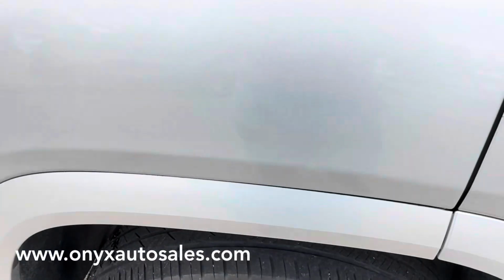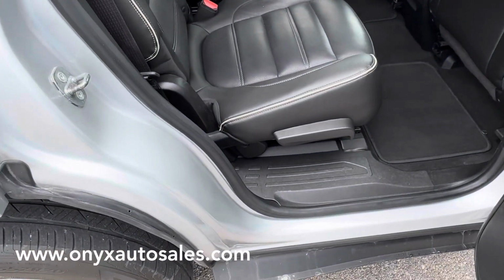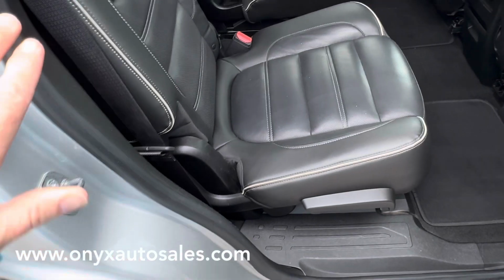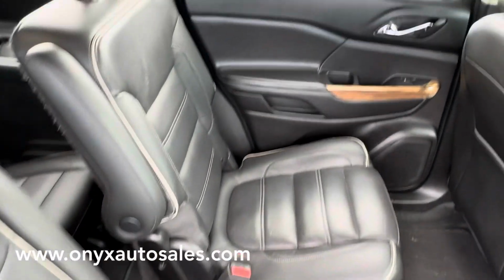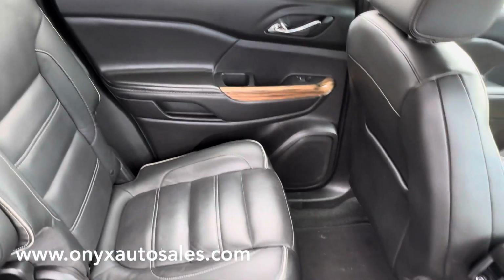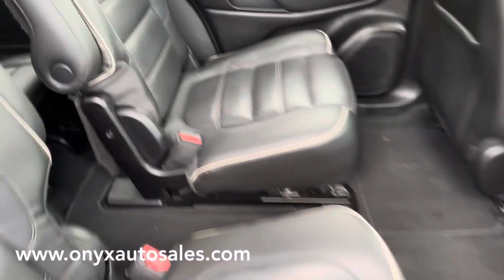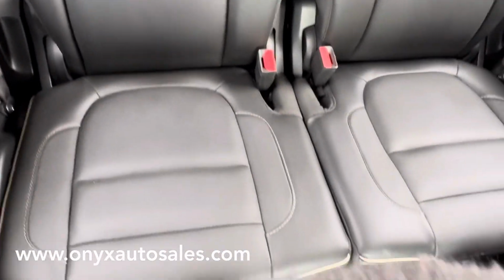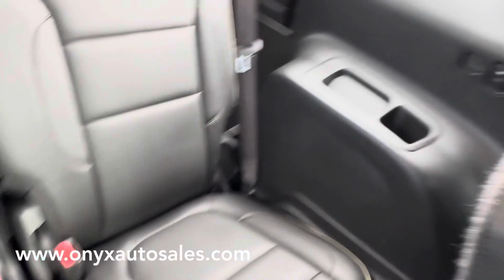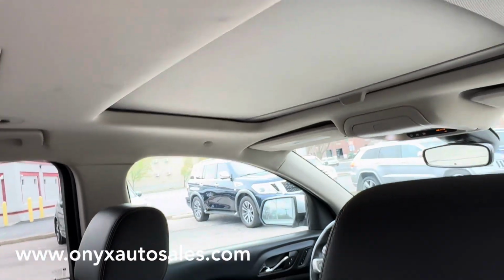Now let's go inside. The interior is a black leather with a nice cream trim on it. Gives it a little unique style, and some wood paneling makes this car stand out. Very nice looking. And here is the back row. The seats are in excellent condition. You do have a moonroof here and a sunroof over there.